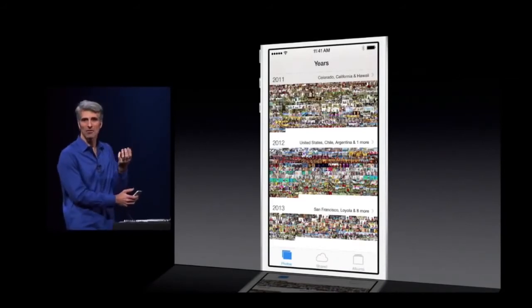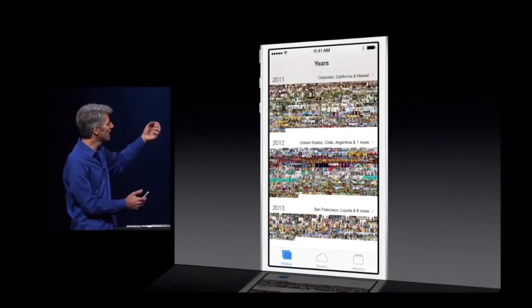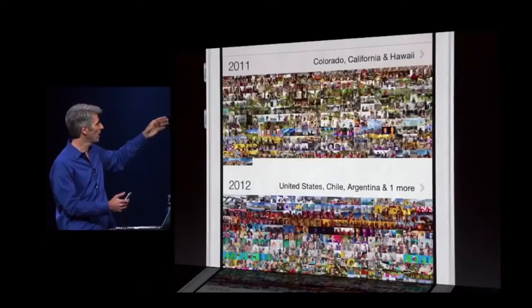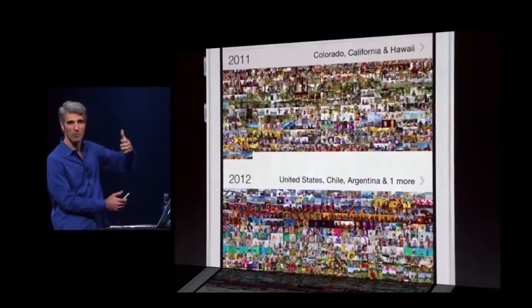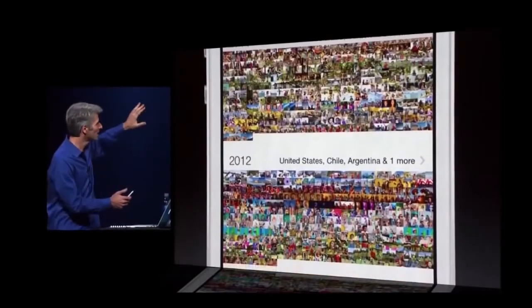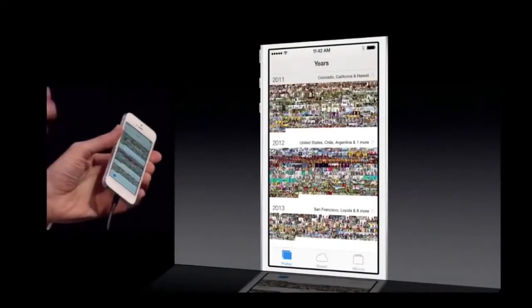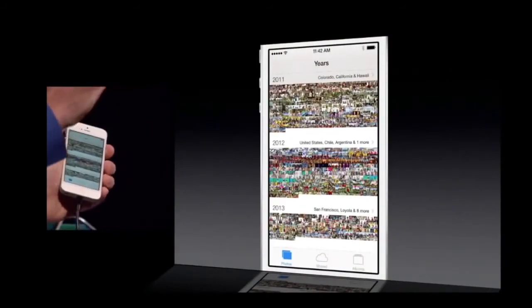And look at how we pull out the interesting places that you went in that year. Like 2011 was Colorado and Hawaii. 2012 went to South America. You may not remember when you did it, but iOS does. It's right there. And you know, with this Retina display, you can even kind of make out patterns of photos and when different occasions are.